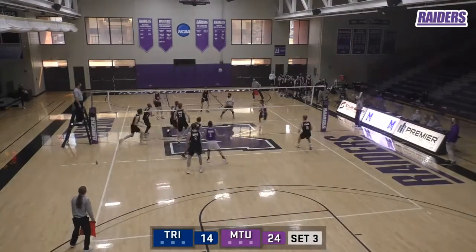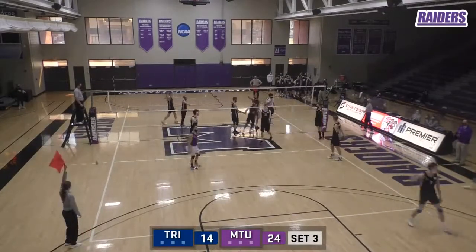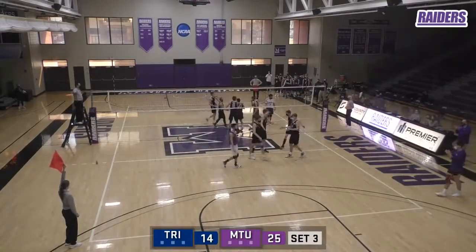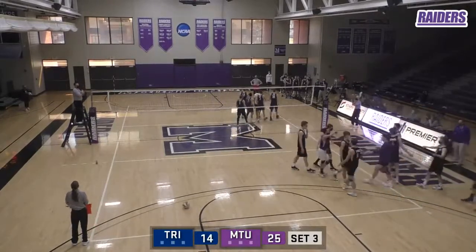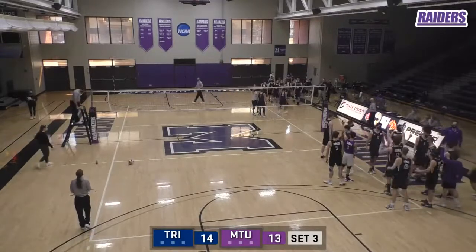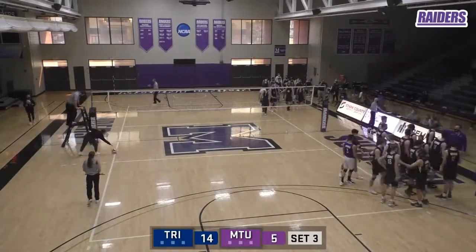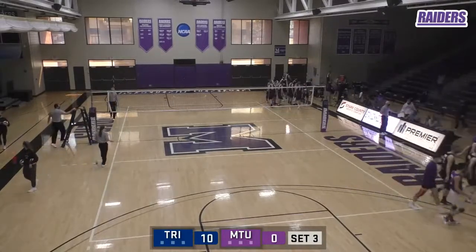Set up, Matonis with a swing, kept alive by Haas. Set outside, big swing by Santiago Garcia. And out of bounds, no touch. Raiders take the first game, take the set 25-14, and the game 3-0 on sets. That'll do it for the first game of today's doubleheader. The Raiders will be back at it in about an hour or so with Game 2 versus Trine.